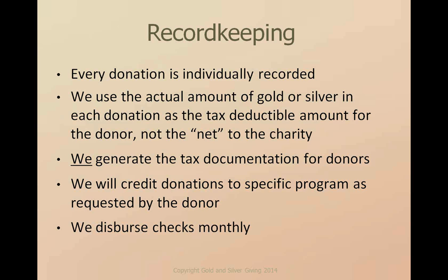As a result, some of these large walks, some of the other things that happen out in the marketplace, allow you to get those funds directly to what you're trying to drive your donor to help you support. And then we disperse checks monthly. When we get funds in from the refiner, which is usually within 3 days to a week of receiving the initial donation, we wait till the end of the month, and then we cut checks right after the end of the month.